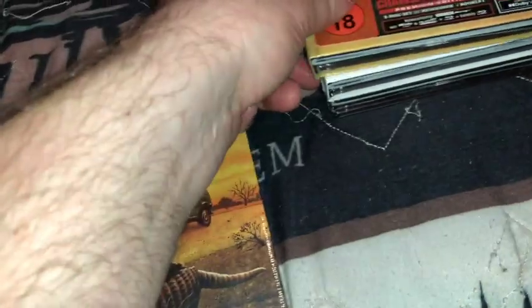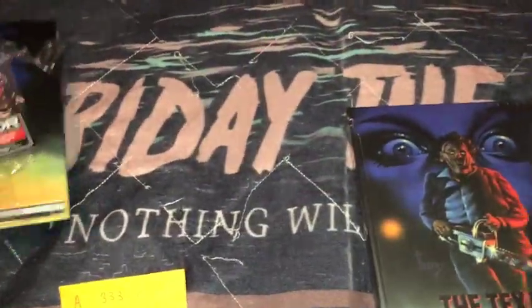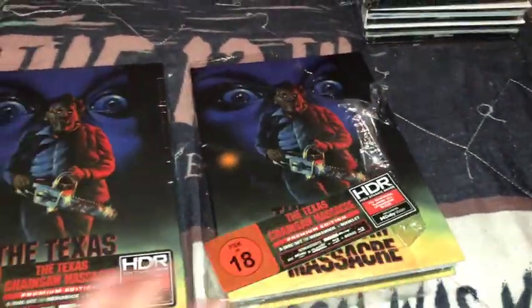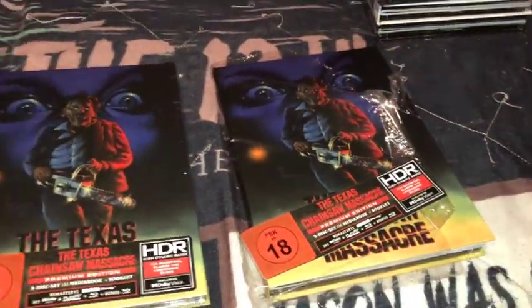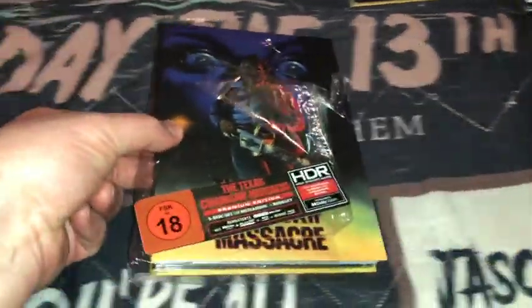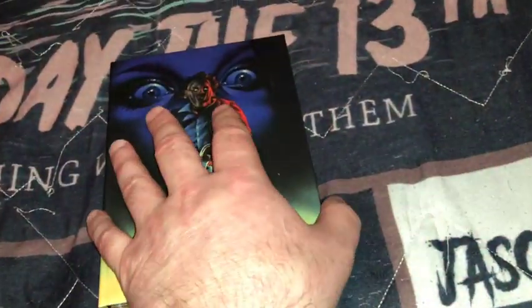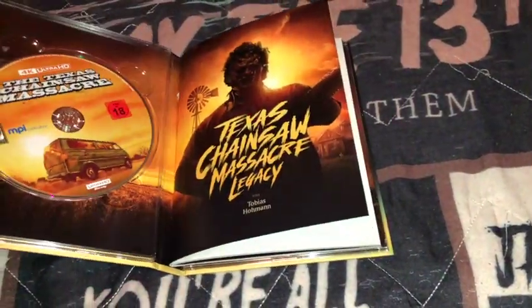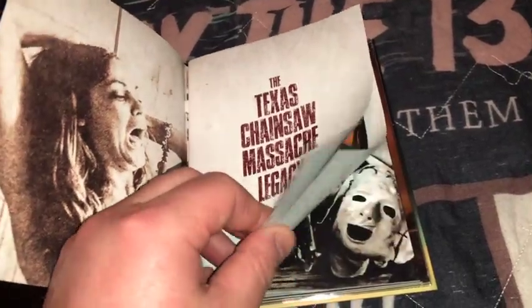Now, if you want a chance to win this particular cover right here, here it is. I have 2 of them. I showed this in a video before. This is brand new. It's open because I showed it on camera, and I'll show it again. But the discs have never been removed, and they've never been watched. So it's a brand new, crispy, clean Mediabook.